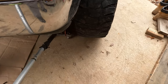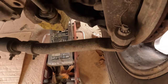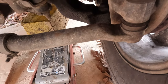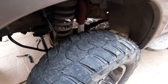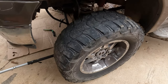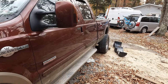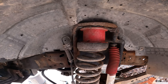So one of the major problems this truck has, take a look, is this tie rod end right here is completely shot. So this thing was riding down the road, it was terrifying. The other thing I want to do while I'm here is get this leveling kit off of here and get the lift off the back as well. That red bushing is my leveling kit.